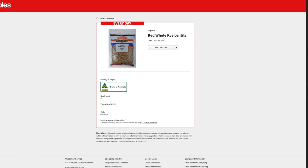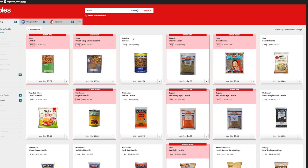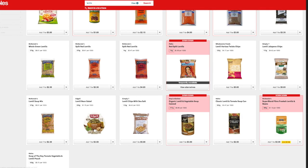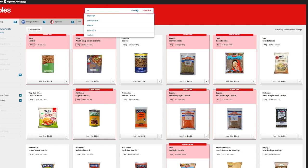You see where I'm going here. It's so cheap. And since we're at it, let's just get some more beans. Since we're here, why not? Let's get some other beans. What other beans can we have? Red. Oh, let's go navy beans. Navy beans. Oh, beans.